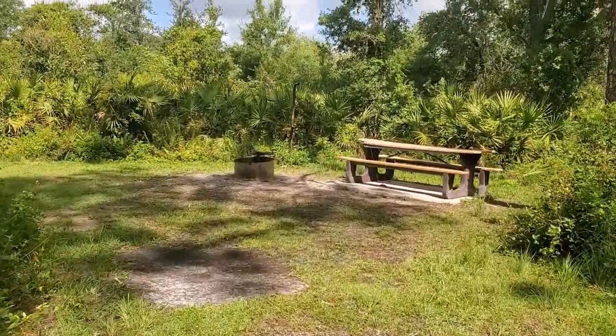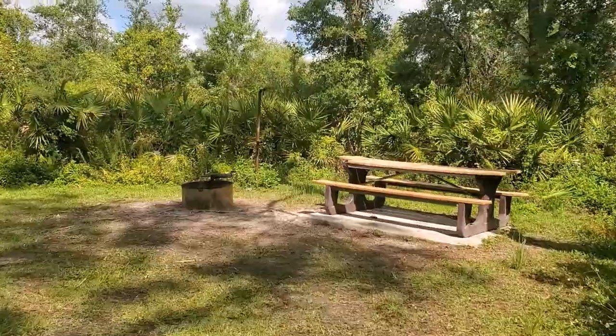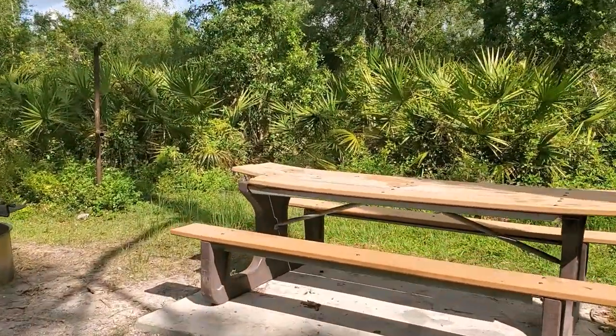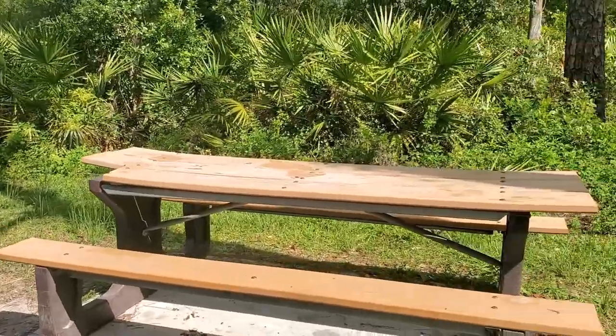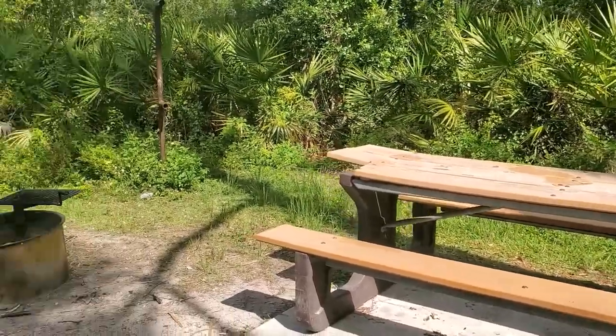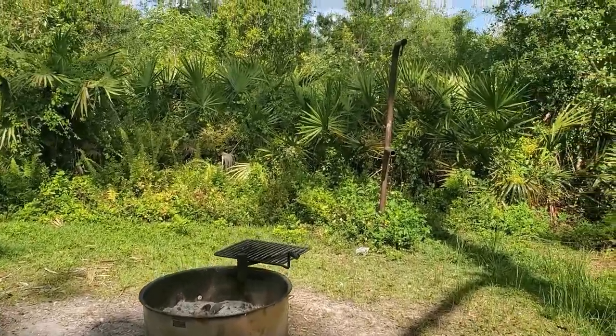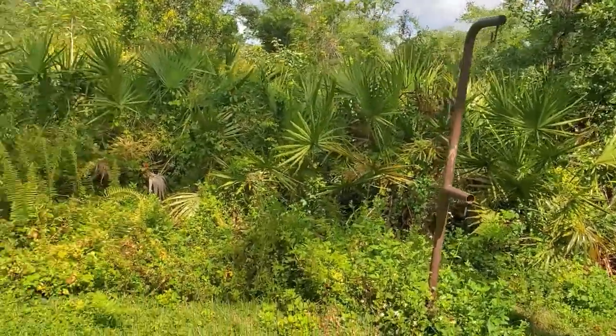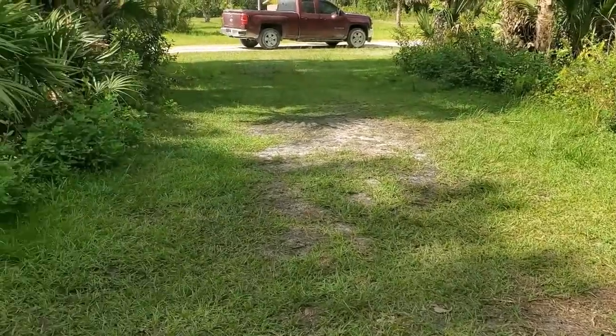Man, nice picnic table. Looks like the picnic table's a little bit warped on this one. That's all right. It don't matter. I'm used to a hammock, so that don't matter to me. That'll work just fine. Nice fire pit. Got a nice gear rack. And there's the spot for the tent right there.